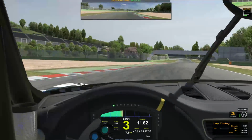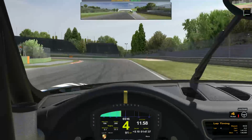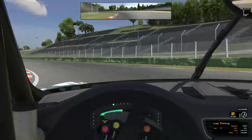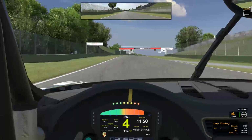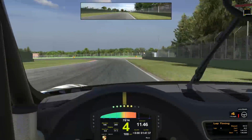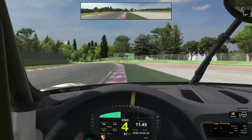Both of them could get a little bit sideways if you got a little bit too frisky with it, but it was easily recovered, and you could pretty much drive through any of those minor little slides that you'd encounter. You could do the same thing in Automobilista, however, again, the car just had a little bit more understeer in those situations, which meant that you couldn't really pick up the throttle in the way you wanted to. So why didn't I dial that understeer out in Automobilista?